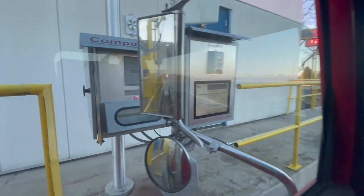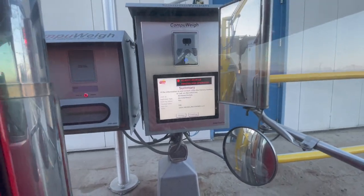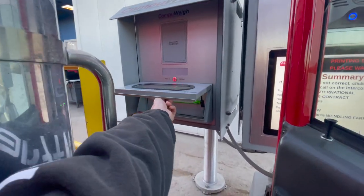So I'm heading back to the scale right now. I'm gonna catch an empty weight, head back to the farm, and that process is going to be pretty much on repeat all day long, I think. 26,140. The ticket will come out right there. There it is.